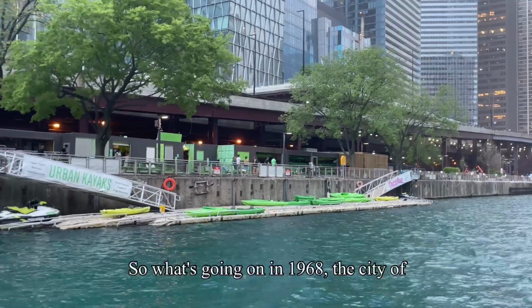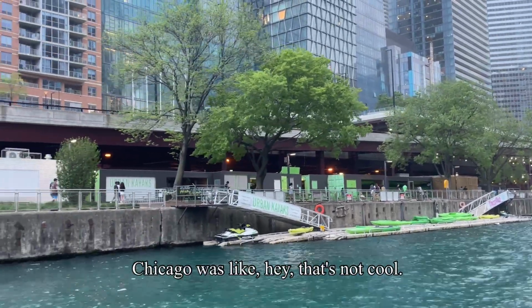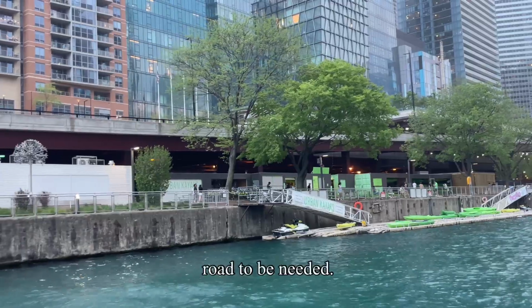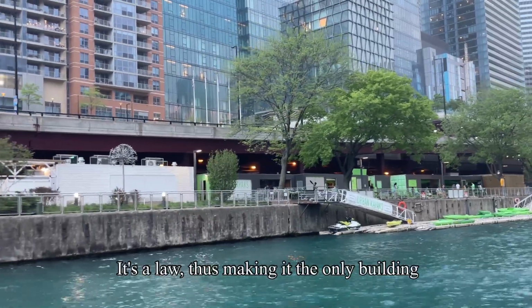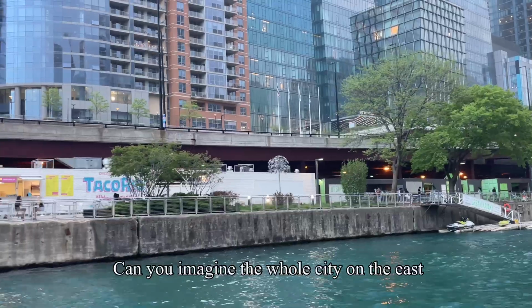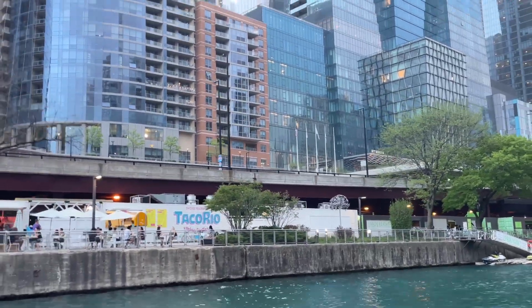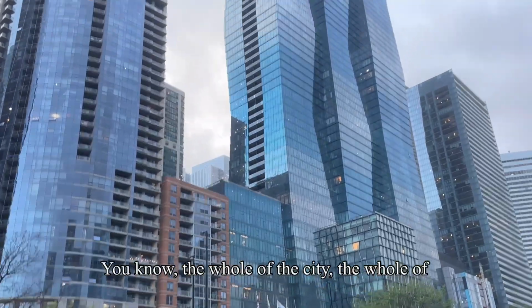And when this building was going up in 1968, the city of Chicago was like, hey, that's not cool. So they needed to close that golden rule and made it into law, thus making it the only building eastmost of Lakeshore Drive. Can you imagine if the whole city on the east side had buildings blocking the view of the water? It'd be a whole different city. It'd be a whole different tour.